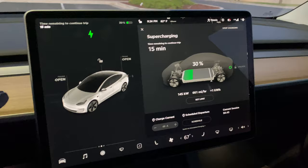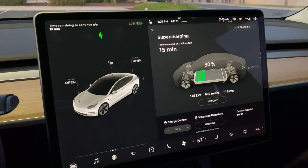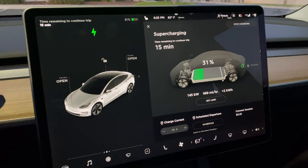I don't know how much I'll actually record of this last leg because it's gonna be pretty dark here in a little bit, so I don't think you'll be able to see a whole lot, but if you can or there's something interesting, I'll definitely shoot it.